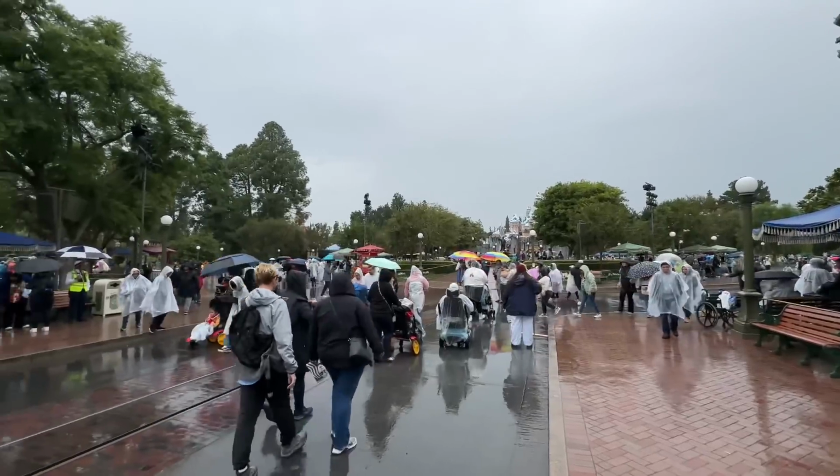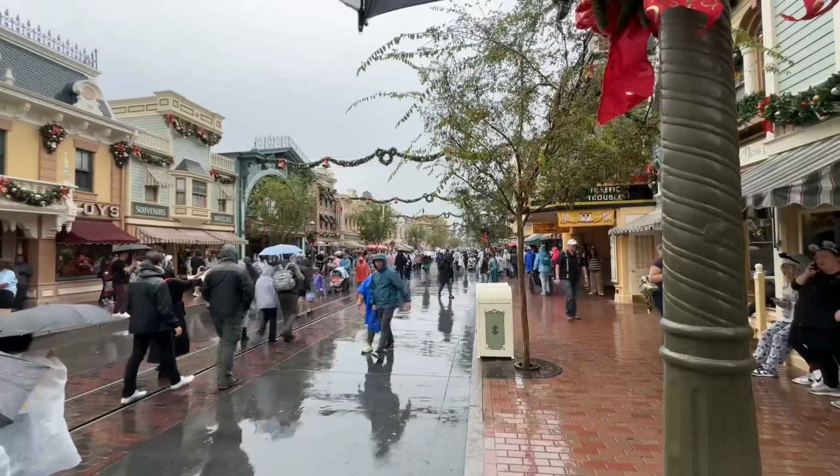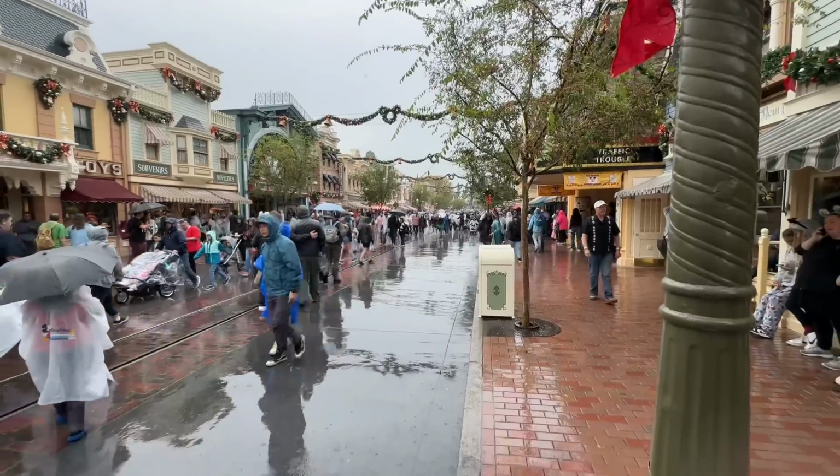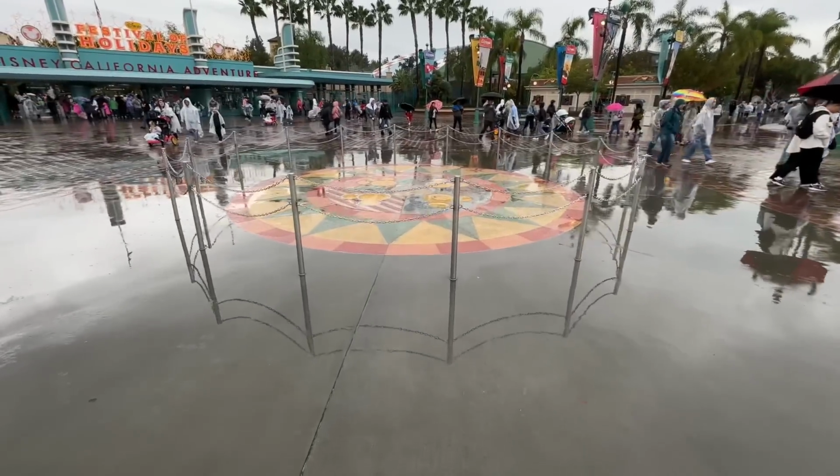Made my way through Tomorrowland and back on Main Street. Oh yeah, there's a lot of people walking around. And if you're here when it's raining, always be careful of the puddles. Yeah, this one right here is like 20 feet deep. Oh, look at this, they have another ice skating rink over here.